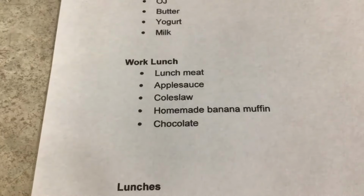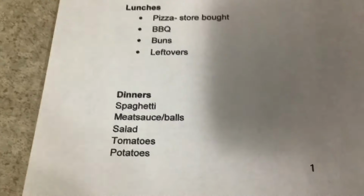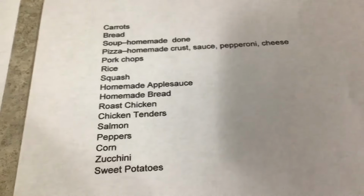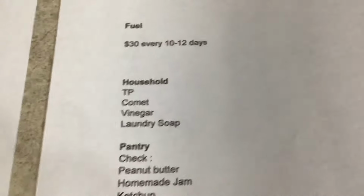So, we just go down the categories. What do we eat for breakfast? What do we have for work lunches? What do we have for weekend lunches? What's the meal plan? My meal plan's generally the same fall and winter. We like to have real hearty meals, soups, stews, meat, potato, and vegetables, meatless meals. What does our pet need every 30 days? Our car, our household, what is an absolute need?